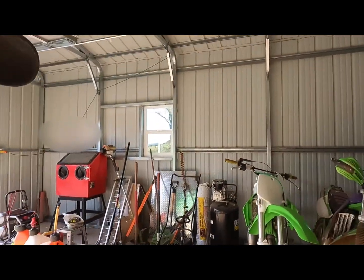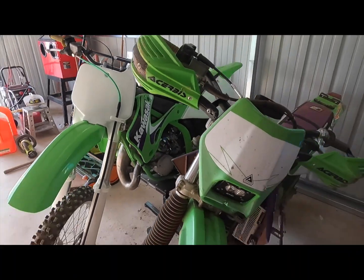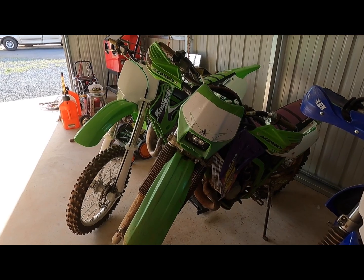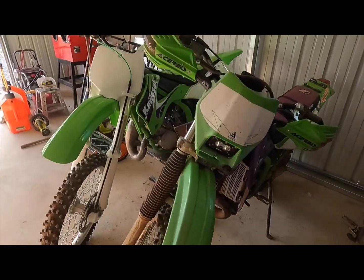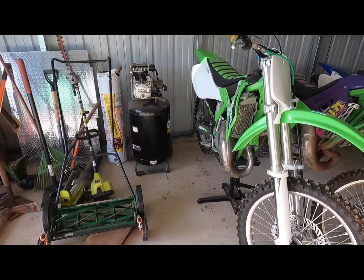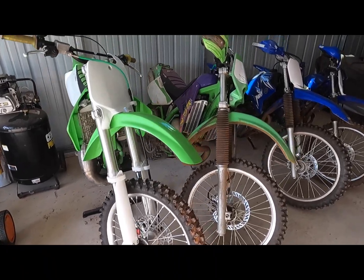So first off, the KDX and the KX are still here. No worries. I haven't done anything to them yet, much more, just ridden them. We've got 20 acres on this property, and I'm going to show you in a separate video some of the trails and things that we've built around here. And rest assured, these two guys get their workout on here.